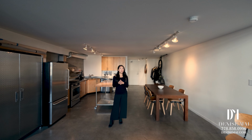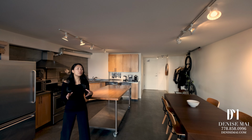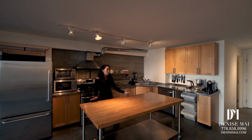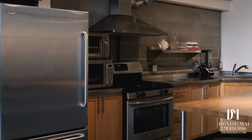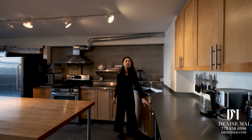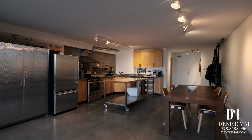Welcome to the heart of your home. You've got this 8 to 12-seater dining room table that can fit all your guests for a dinner party. But this kitchen is truly made for a chef. You've got this portable island. You also got stainless steel countertops, a gas range, tons of storage space, double mount under sinks, also stainless steel appliances. This kitchen is truly made to cook a meal in the heart of your home.